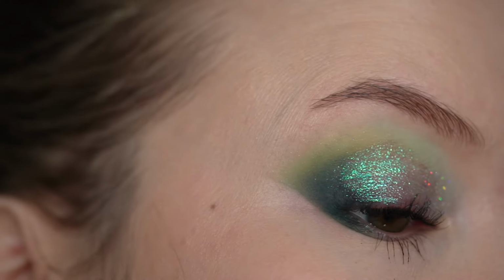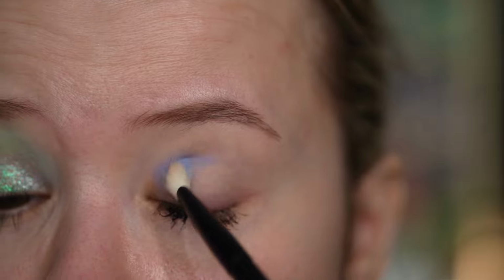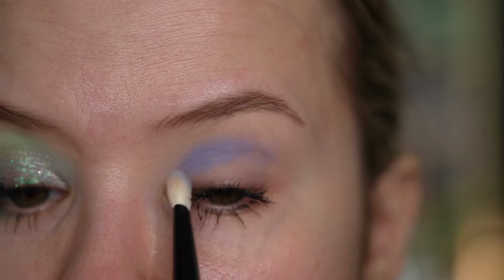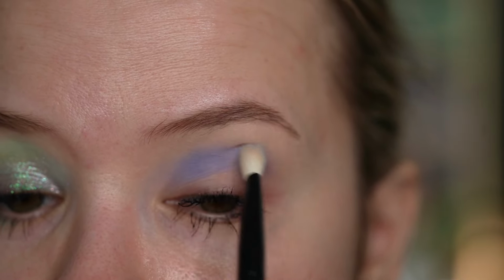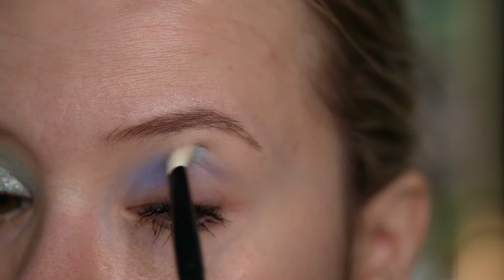Here's the finished look. For the second look, I really want to use Oyster. So I'm going to take Starfish first. This is the Refer 01 Mini. And I'm just going to kind of swoop it onto the inner corner, but kind of like right here so that I'm distributing this way versus if I went in here, it would be the most opaque on the inner corner, which I don't necessarily want there.